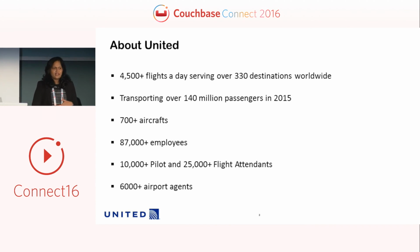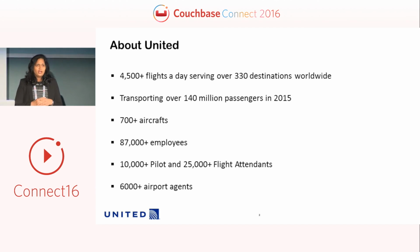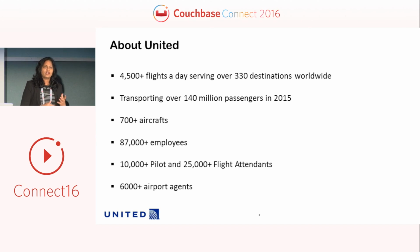A little bit about United. United serves over 4,500 flights on a daily basis across 6 continents. It has its partner airline in United Express, where we serve even the small cities throughout the US. Last year alone, we transported over 140 million passengers all across the world. United itself owns a fleet of more than 700 aircraft, a combination of Boeing and Airbus that it owns and manages. We have a strength of over 87,000 employees in every country of the world.